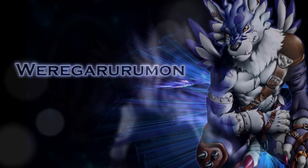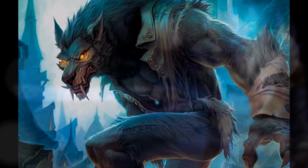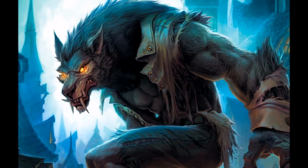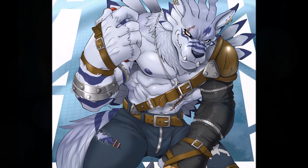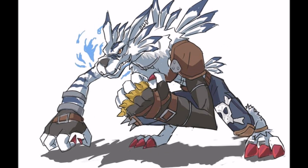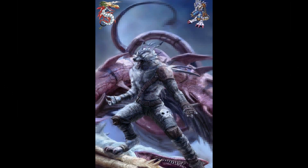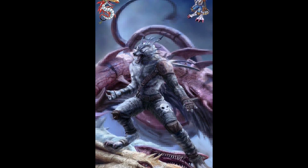The next form would be WereGarurumon, an animal Digimon derived from the werewolf, which is a creature with the ability to shapeshift into a wolf-human hybrid either purposely or after being placed under a curse. WereGarurumon became able to walk on two legs, though it lost its speed due to becoming bipedal, but it has extreme jumping abilities inherited from Garurumon, a true commando type it has become. As a Shadow WereGarurumon, it has stronger offensive and defensive power as well as a developed tactical nature.